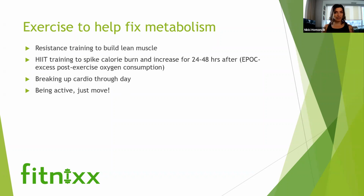And that's going to look different for everybody. Maybe you're just walking on an incline and your heart rate gets up. That's still working, that's still getting into that HIIT training style. So basically, getting that combination of resistance training, so you're increasing your resting state, and HIIT training so that you're getting more EPOC, increasing your calorie burn for a longer period of time after your workout.